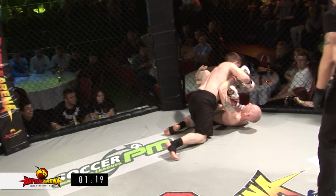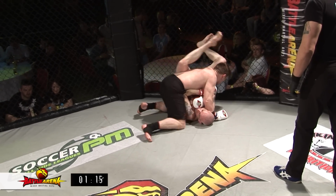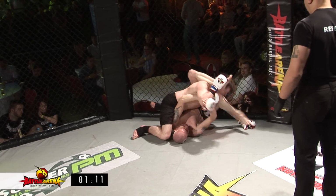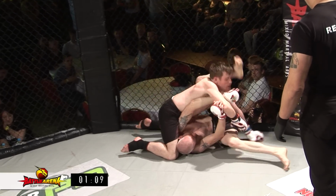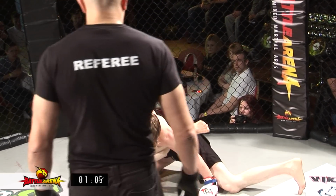Neal gets the trip nice again. Trip from Neal. The trip's working for him, to be fair. Very nice. Lands straight into a side control. He'll start looking for that mount now. Well, Craig looking for that reverse triangle. Craig needs to move his butt out the other way. He needs to shrimp out the other way.